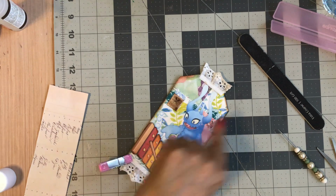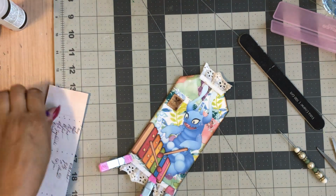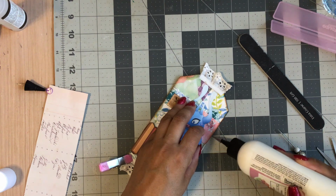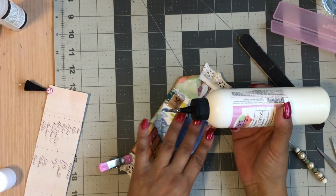Okay, and I cut this in between the stitching, so I need to reinforce the edges a little bit. They're coming up on me. Let's put a little glue down.